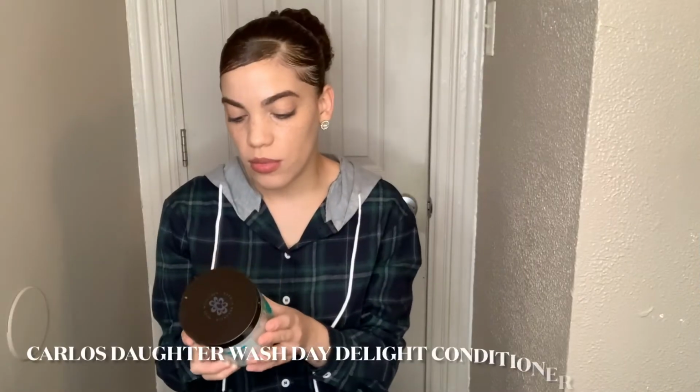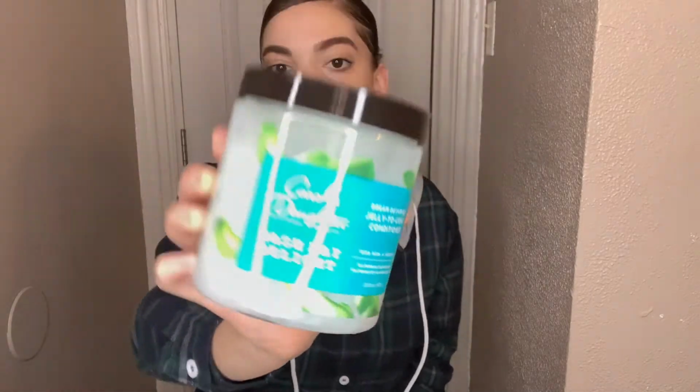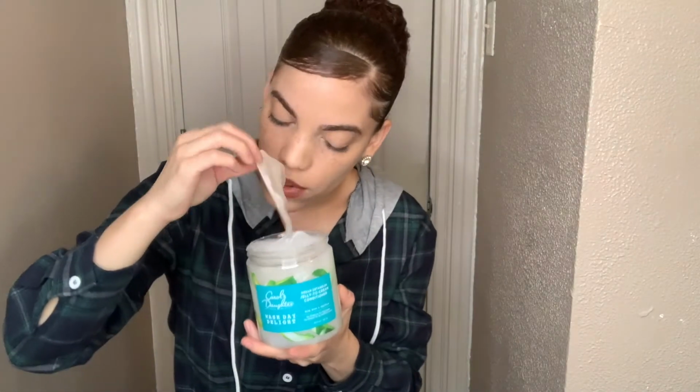Next is the Dream Detangler Jelly to Cream Conditioner with aloe and is it glycerin? There's the conditioner. I don't know if you guys can see it. And it's kind of like a jelly conditioner. Like really jelly, you guys can see. And it smells so good.